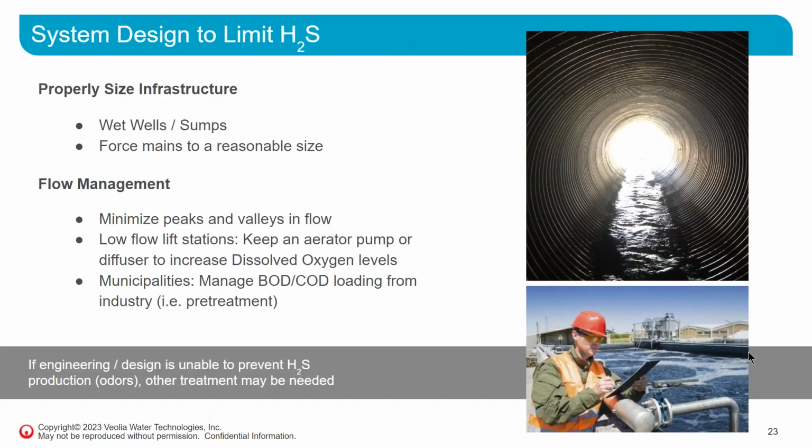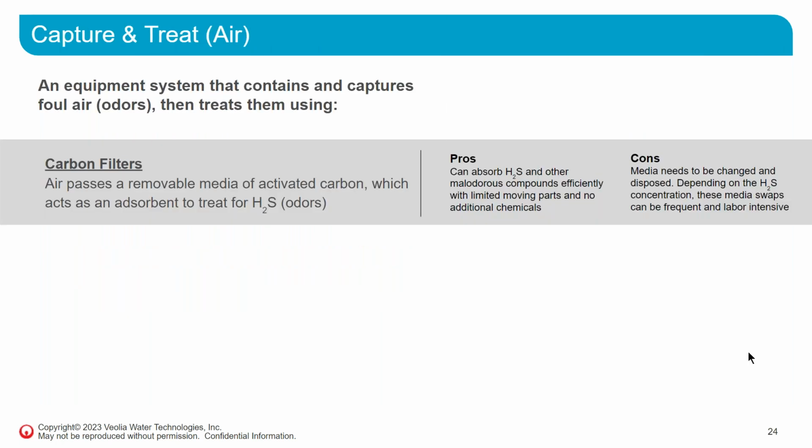When and where possible, design engineers attempt to size all their system equipment perfectly to prevent H2S formation. They do this by keeping the water flowing to avoid anaerobic or anoxic conditions. Of course, they also have to design for future expansion or growth. So sometimes systems are intentionally oversized for tomorrow, leading to low flows and dead zones where H2S is created today.